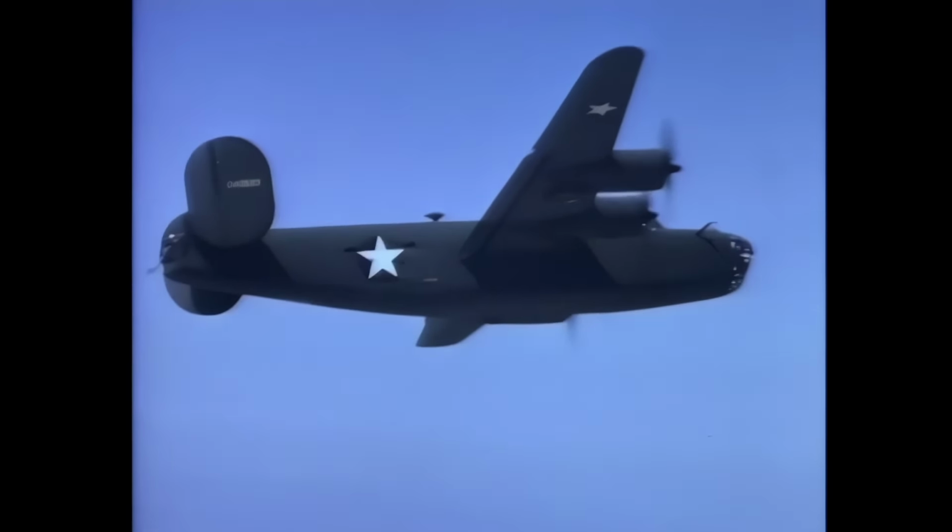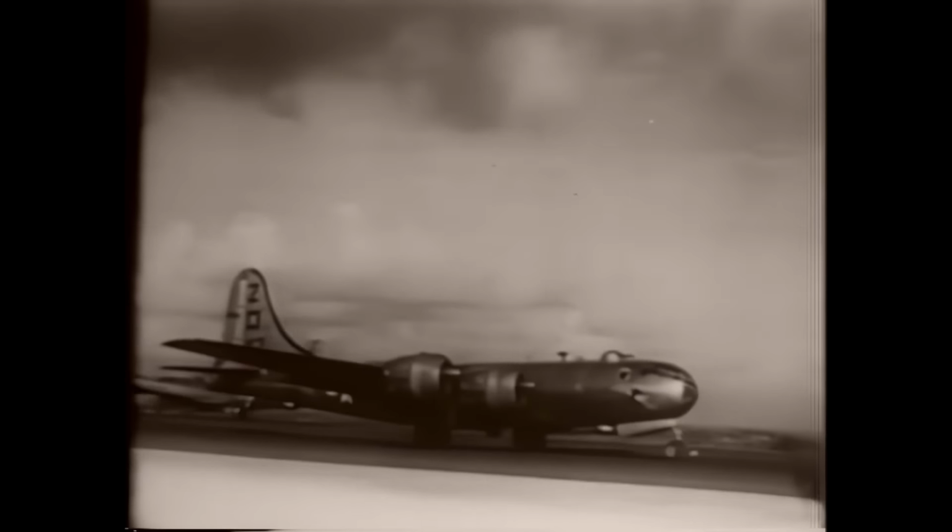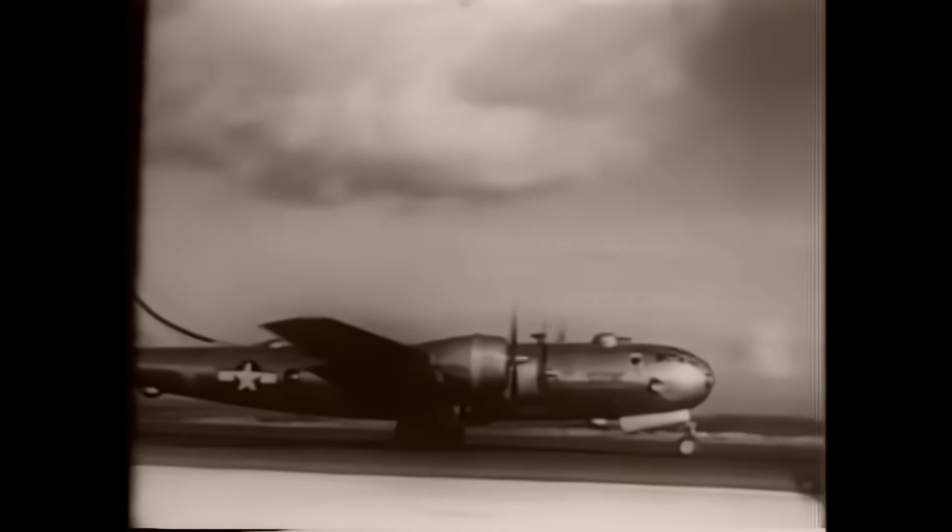The heavy bomber role within the U.S. Air Force was, in the meantime, fulfilled by a series of other aircraft such as the B-17 Flying Fortress, the B-24 Liberator, and the B-29 Superfortress, none of which were connected to Jack Northrop. In August 1945, one of the war's concluding acts saw the B-29 named Enola Gay, piloted by Colonel Paul W. Tibbets, dropping the first atomic bomb on Hiroshima. 3 days later, another B-29 targeted Nagasaki with a second atomic bomb.